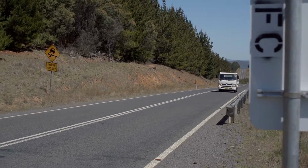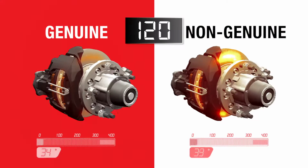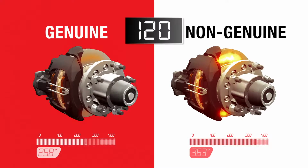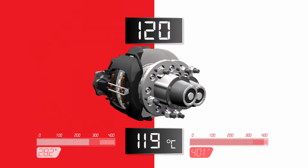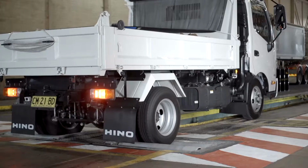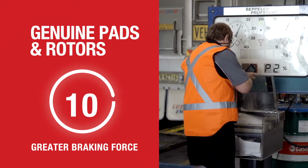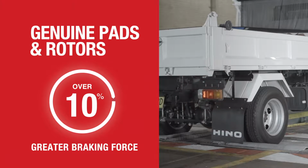The second drive event showed that the non-genuine pads were unable to recover. At 120 applications in, heat generated from non-genuine brake pads had already reached its previous temperature peak and was still climbing, ultimately showing a difference of 119 degrees Celsius, with the lowest temperature difference for the day being 82 degrees Celsius. An industry standard roller brake test was conducted at the end of the second drive event, which showed that the HINO genuine pads and rotors delivered over 10% greater braking force than the non-genuine substitute.